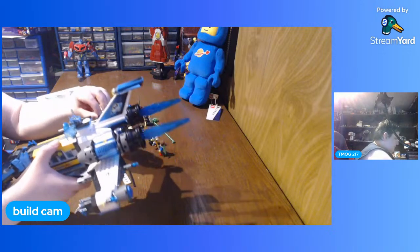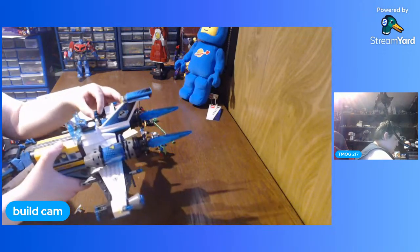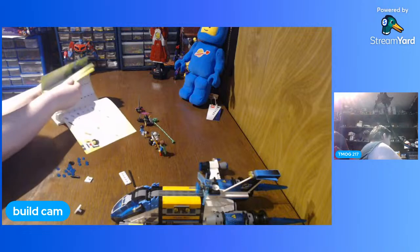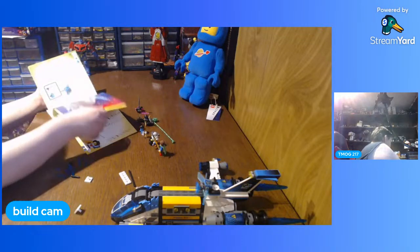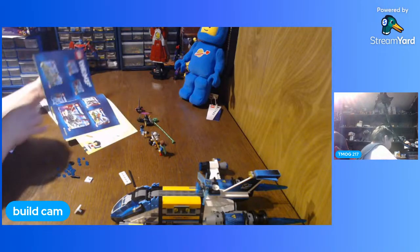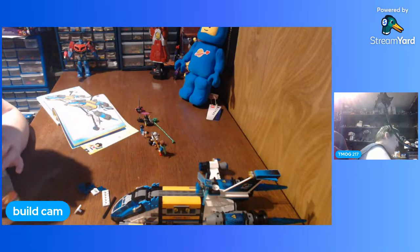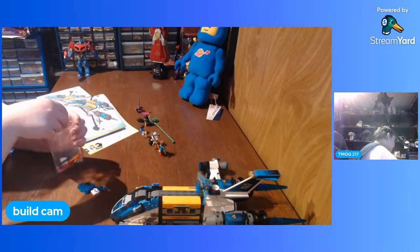Oh yeah. I think that's all the stud shooters. All those extra studs. Okay, I don't believe that. I'm missing a sticker placement somewhere. So while this is technically done, it's not at the same time.